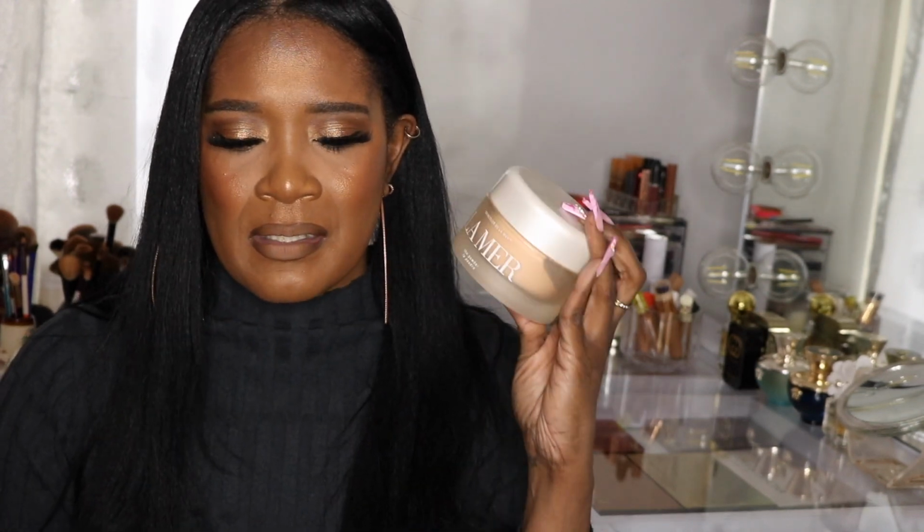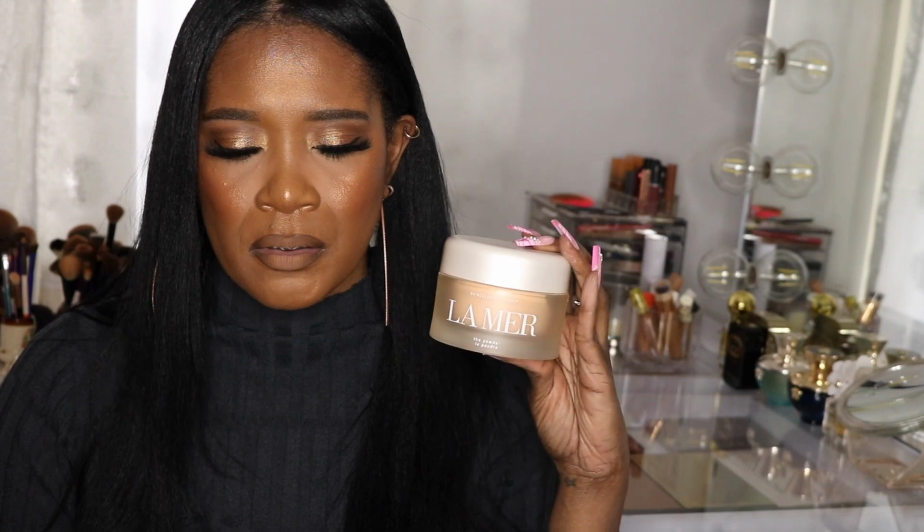All right, then I have this huge tub of my La Mer powder that I cannot seem to part with. I tried using it the other day because I compared it with the Huda Beauty Peach Pie powder. It had a similar undertone, but it wasn't as full coverage, it was sort of light. So I could still see my dark circles peeking through. I just cannot part with it because it's La Mer and because I have the big tub.